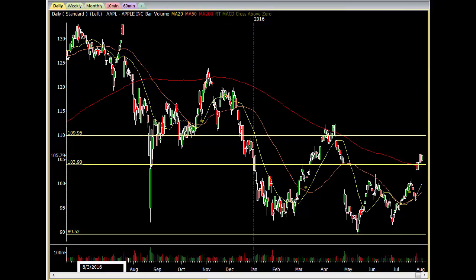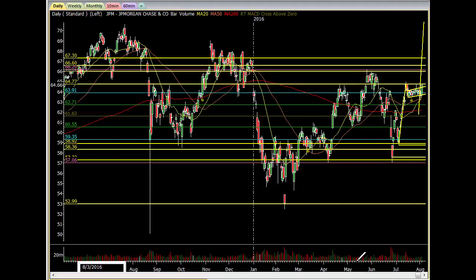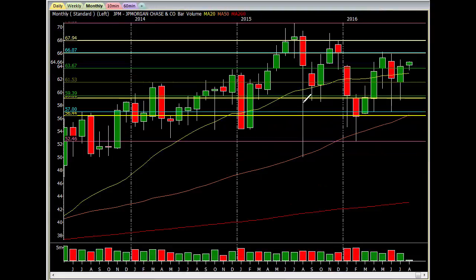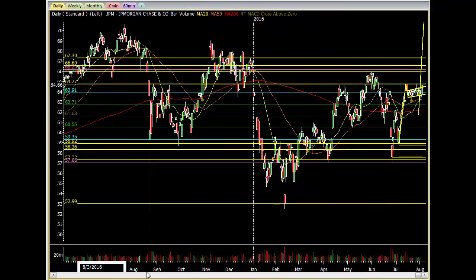Again, though, lagging, and then JPM, same thing. Just lagging. Look at the highs. There's the all-time highs. There's JPM. But technically, it's trying. It's trying. Right into a big trend line, 750 retrace, some pivots up into this area. So this is make it or break it for JPM.